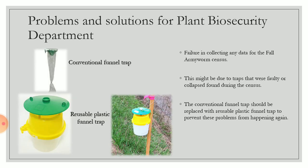The next problem and solution that I propose for the plant biosecurity department is about the funnel trap that was used for fall armyworm sensors. The problem that I detected was the failure in collecting any data for the fall armyworm sensors. This might be due to the traps being faulty or collapsed when found during the sensor checks.